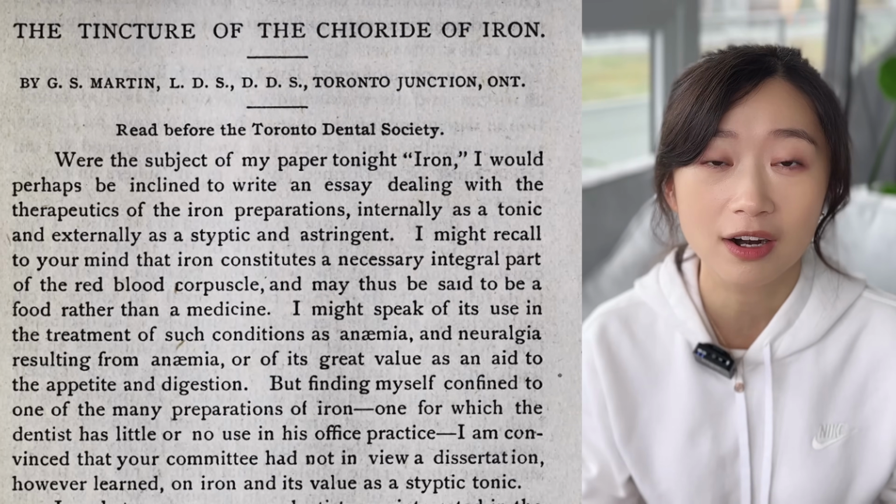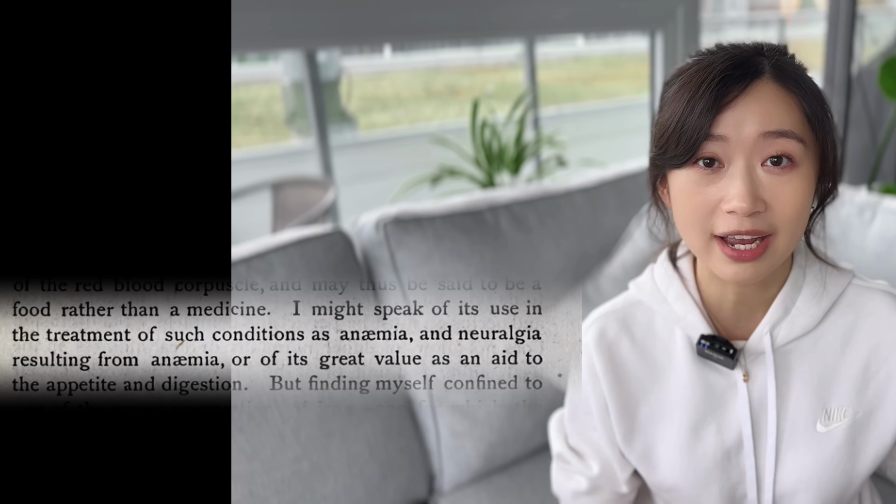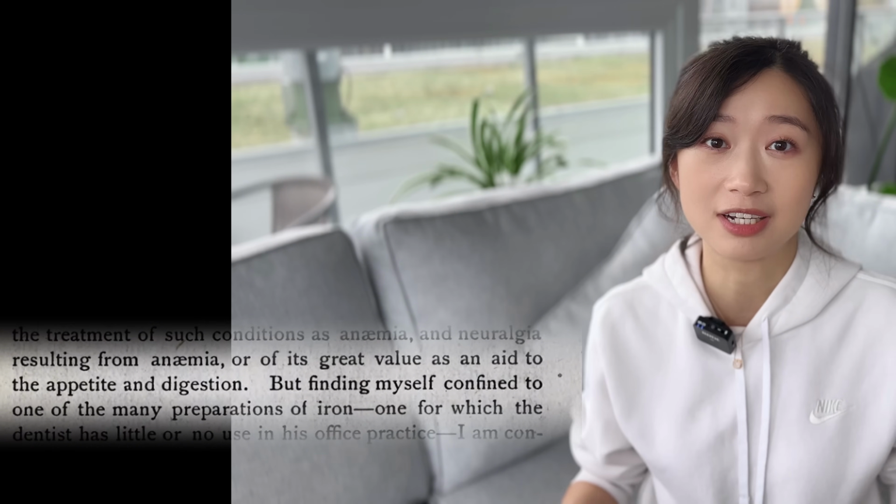Yeah, he's right about this actually. It seems like doctors back in the day used this pretty generously. They used this for many different conditions, and I found these in this one paper. They can use it for anemia, for neuralgia, which is nerve pain, and apparently it's great for appetite and digestion.